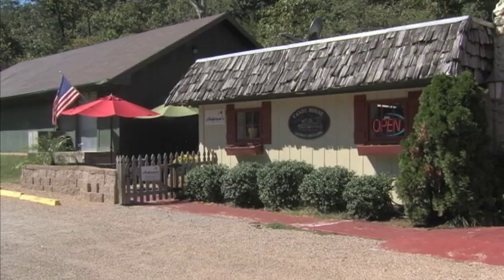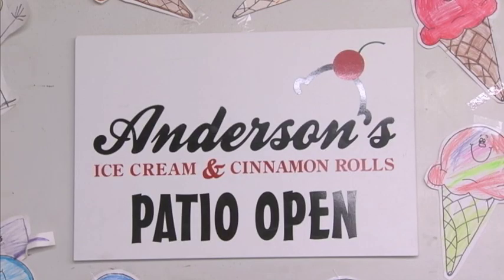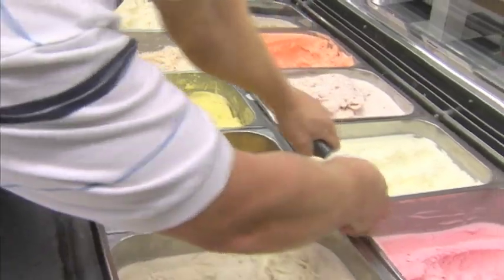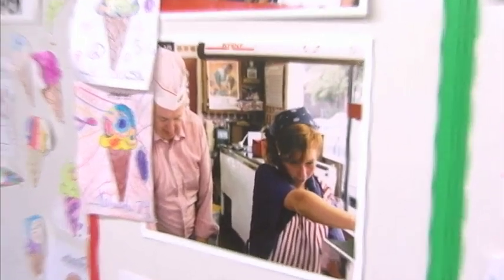Anderson's ice cream all started back in 1936. And through 2 generations, they ran it through 1996. And it was just quality, handmade, awesome ice cream for 60 years. At that time, Anderson's was located at 30th and Main Street in Joplin. But after the death of Raymond Anderson in 1996, the beloved parlor closed down.